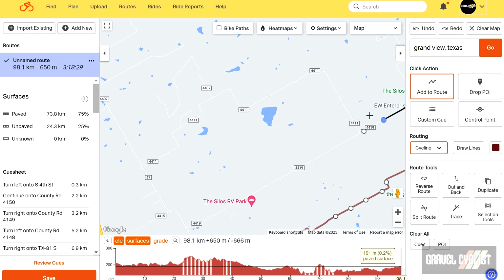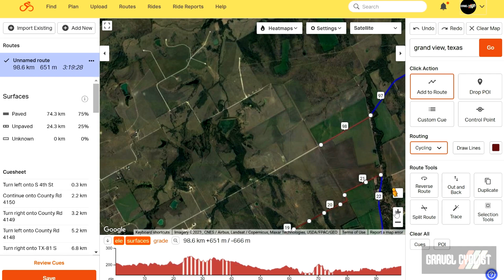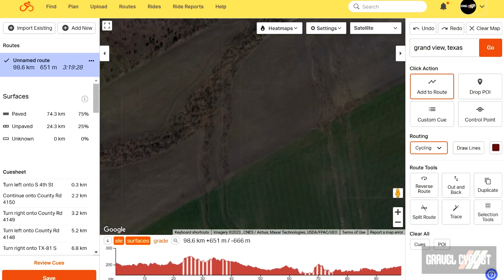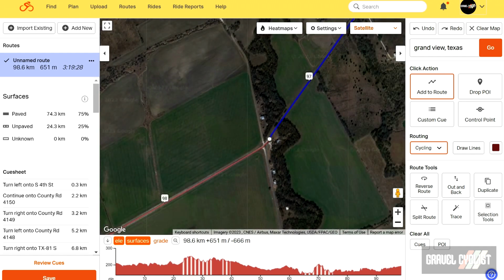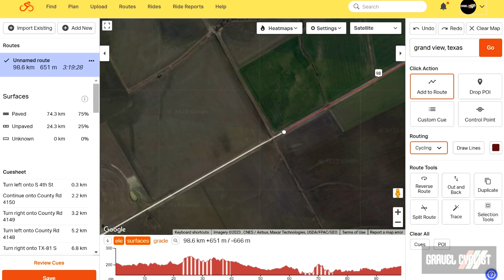Well, let's have a look at this corner here. So again, I've got no free view. Stick it into satellite mode. Zoom in. See what's going on. Oops, I've gone the wrong place. What the hell? See, it's hard to see sometimes. All right, that's where I was at that point there.